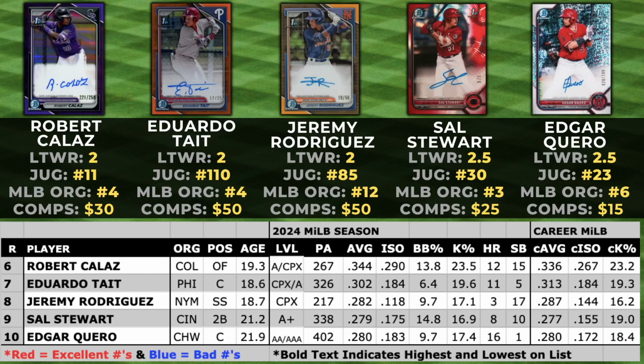I think 2023 was his lowest power output, but in 2022 and 2024 he did hit quite a few home runs, and it juiced up his ISO quite a bit. He's always been a very consistent contact bat with low strikeout rates, as you can see here with the 17.4 K percentage, but a pretty solid bat. I would say a very high floor bat with the possibility of a higher ceiling with the power, depending on how much he would get to at the major league level.